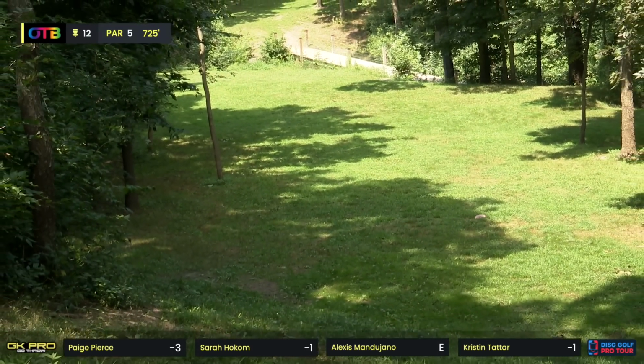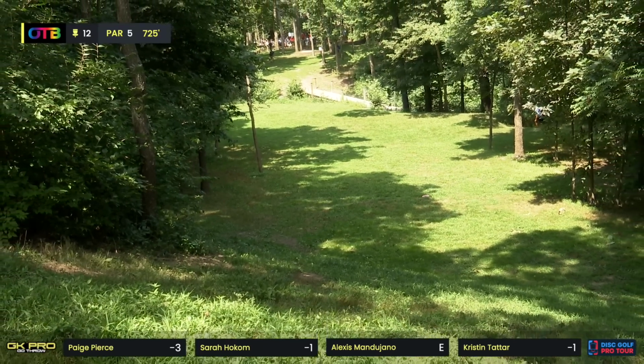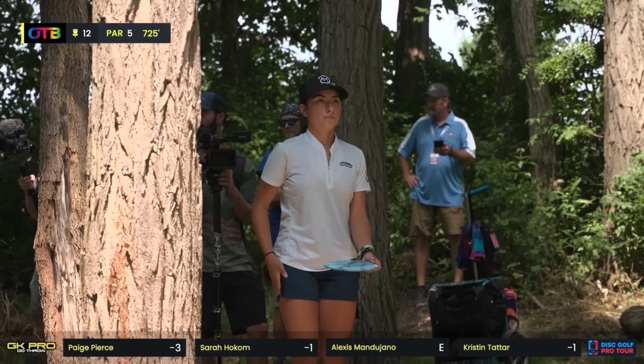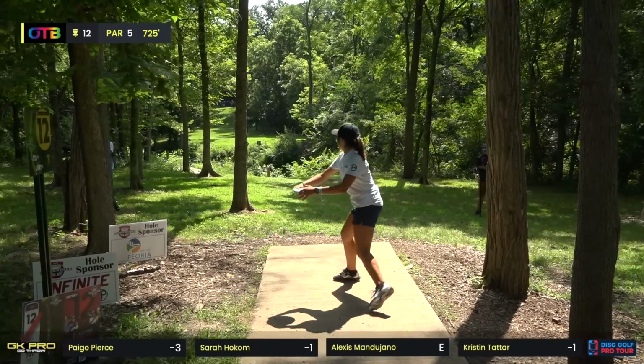That's a great spot for Paige. Yeah, you don't need to be too aggressive here. Being further back sets up the angle a lot more nicely and allows you to get way further down the fairway on your second shot.